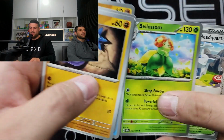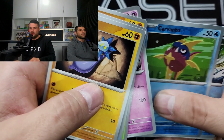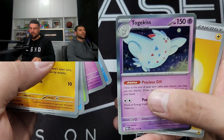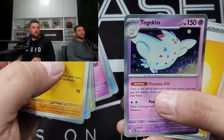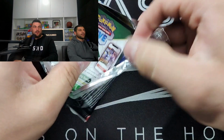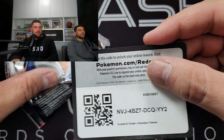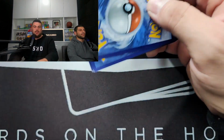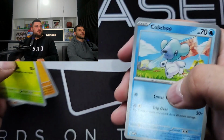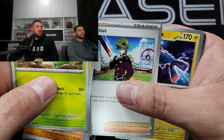Aircraft, Wiglet, Blossom, Pokemon League Headquarters, Lunatone, Frogadier, Togekiss. Togekiss, hello. That's a nice little Togekiss. All right, let's rip this puppy. Code card. What's going on here? Cubchoo, Spoink, Houndoom. I don't know who that is.